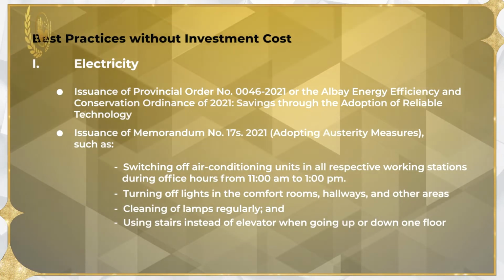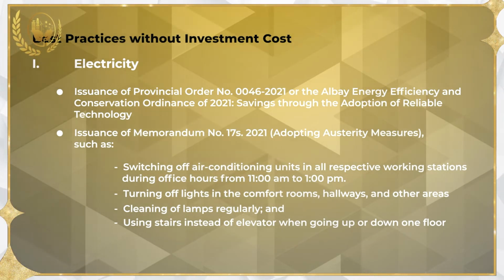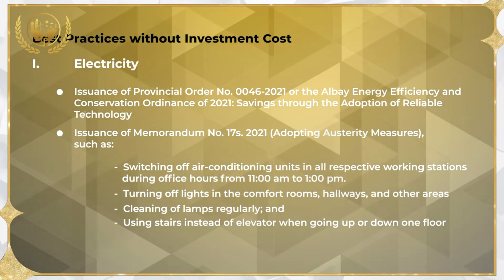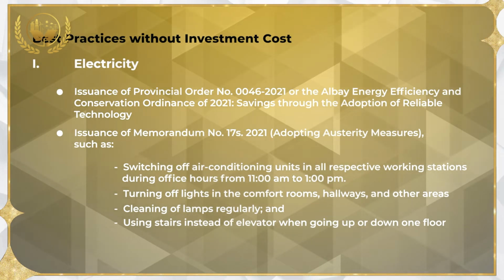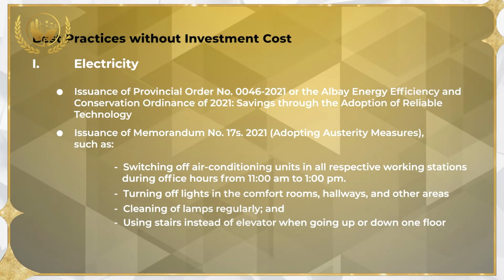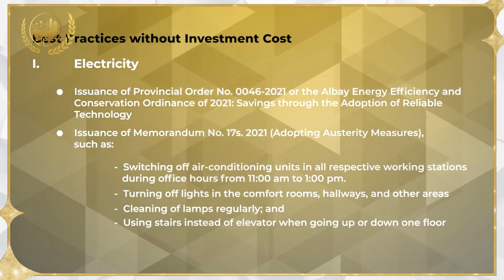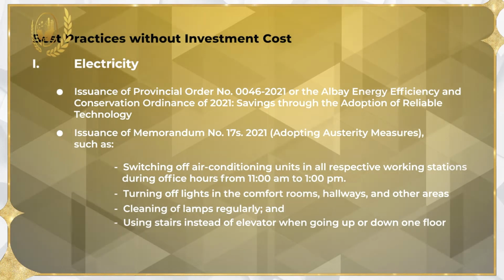Best practices without investment cost. Number 1, electricity. Issuance of Memorandum Order Number 17/2021 or adopting austerity measures such as switching off air conditioning units in all respective working stations during office hours from 11 a.m. to 1 p.m. Turning off lights in the comfort rooms, hallways, and other areas. Cleaning off lamps regularly and using stairs instead of elevator when going up or down one floor.